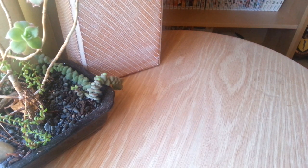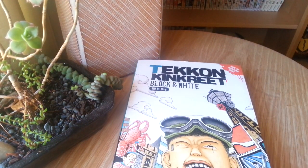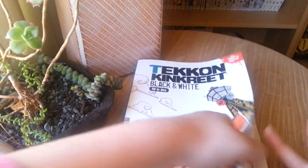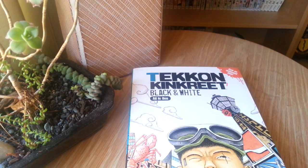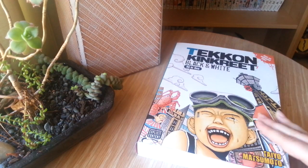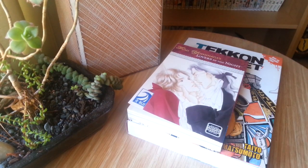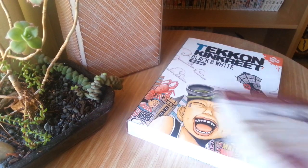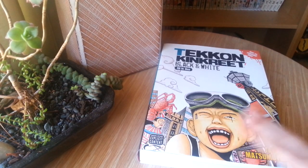Next is a huge volume, and it's Tekken King Creep Black and White all in one. Interestingly, this opens opposite to a typical manga. It's read left to right rather than right to left, unlike your normal manga. It's also huge, just by the way. Let's see. This is a standard thing. Look at that. It's massive. But yeah, I haven't read it yet, but I'm a fan of the film.